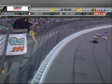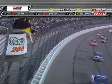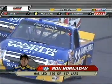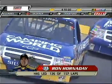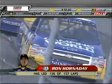Listening to one of the radios there. But obviously Kyle Busch was not going to be your points leader coming out of this race. We thought that Todd Bodine was going to assume that role, but now with him having troubles, Ron Hornaday is the next one in line that could take over the points lead.